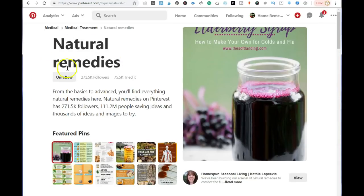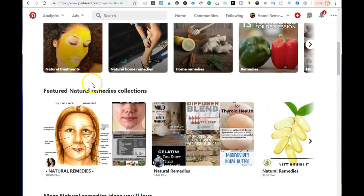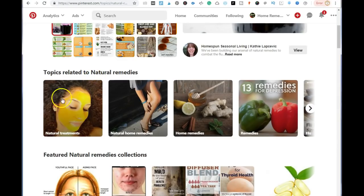Now as you can see, this niche is very, very small. You only have 271 followers on Pinterest. That's why my traffic is actually low. The keywords that I'm choosing are not very popular on Pinterest. So these are the boards. As you can see, topics related to natural remedies. These are the boards that you want to make, you want to have on your profile.